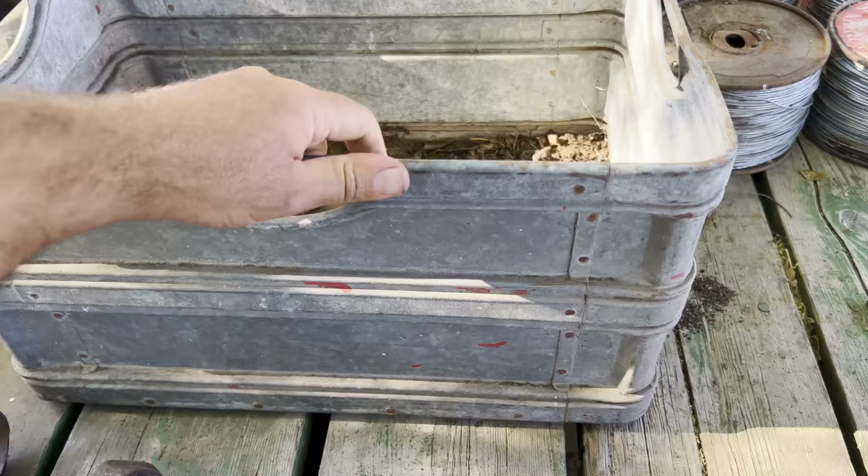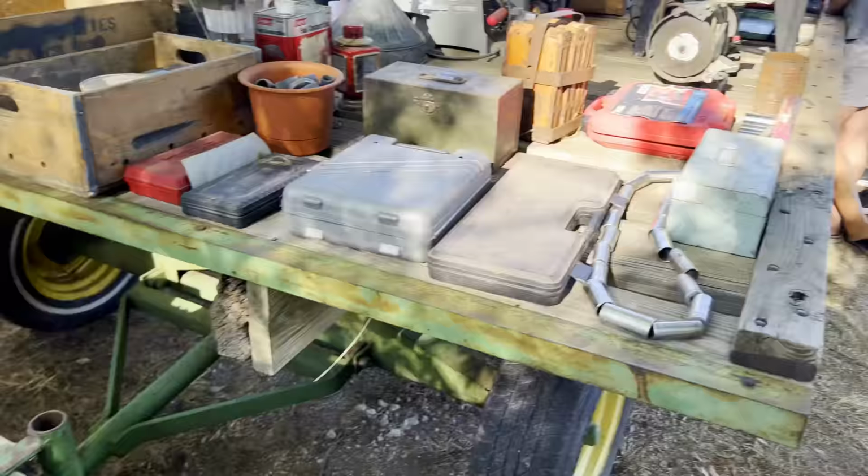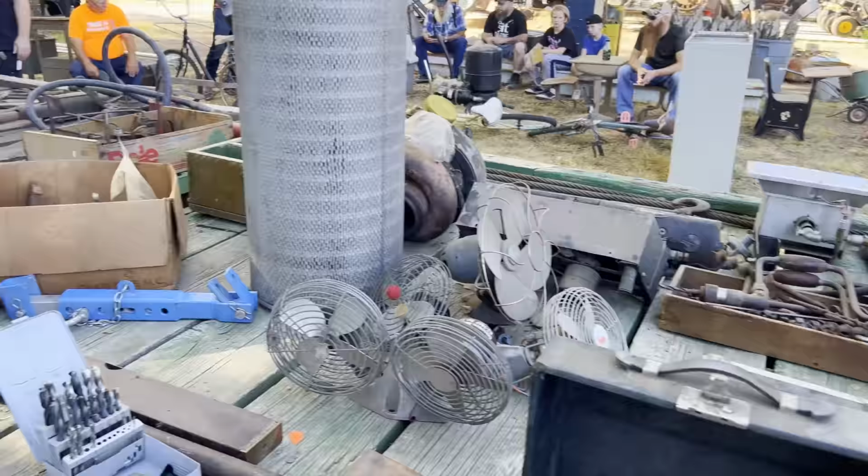I don't know. Not the only thing I see on this table that I would want. Bunches of junk on here. See anything you need, Addy? Nope. How about you, Bennett? This is crazy. Nope. Bunches of not cool stuff. That anvil's cool, but those always go high. I don't need it.